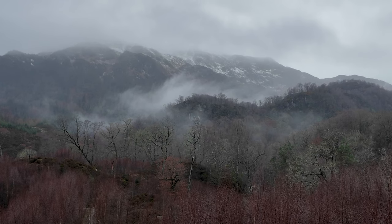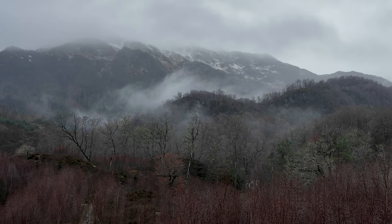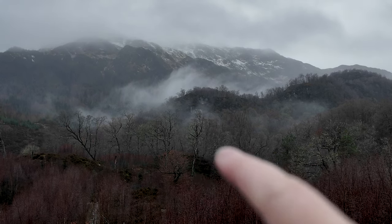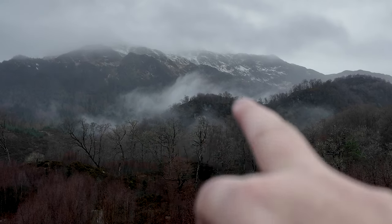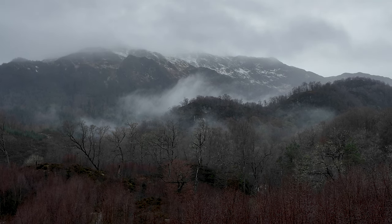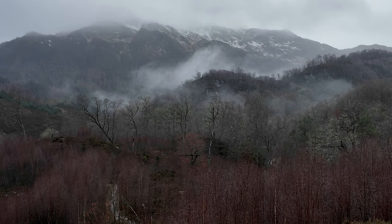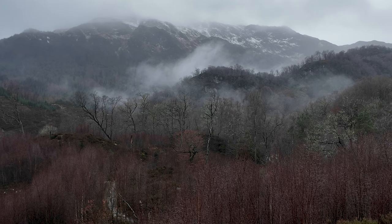I was actually just about to pack up when this started to happen. We've got some mist in front of that little hill as well now, which again has given us some more separation. So you've got the trees, the mist above the trees, the ridge, more mist, the mountain. And that's given quite a nice layered effect, which again, by pushing the exposure a little bit too far, is making it look very dramatic, very moody. And yeah, I like that.